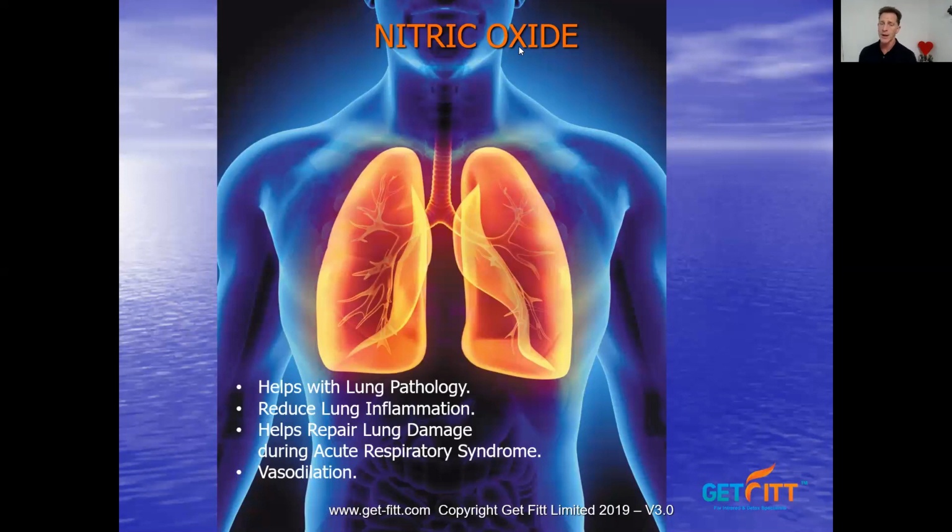But also, another thing that we know is that with certain viral infections, the lungs and the lining of the lungs are actually being damaged by the virus. Now, one of the great things that nitric oxide can help with is the repair of the lung. So if the lung has been damaged or is being damaged, number one, the nitric oxide is going to help reduce inflammation of the lungs. Number two, the nitric oxide is going to help repair the damage to the lungs.